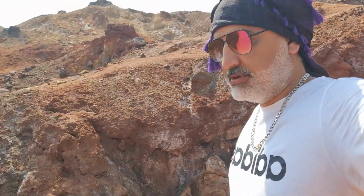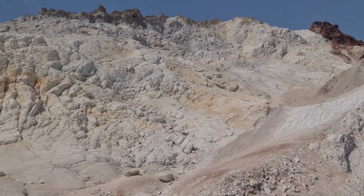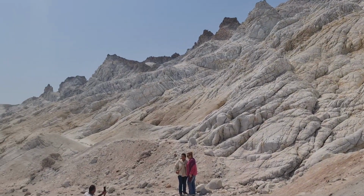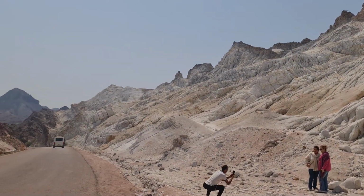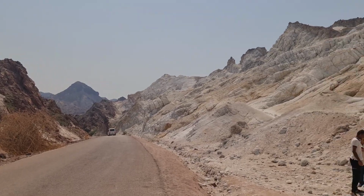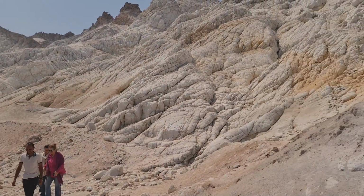Let's head back to the car, guys. Really, really interesting geography here in Hormuz. Guys, we just went around the corner and it's just all these white mountains. It's made out of chalk apparently, but it's absolutely stunning. The contrast of colors in this place is quite amazing.